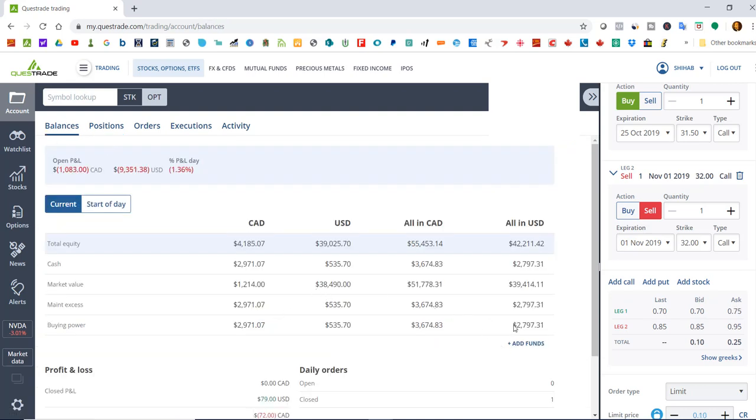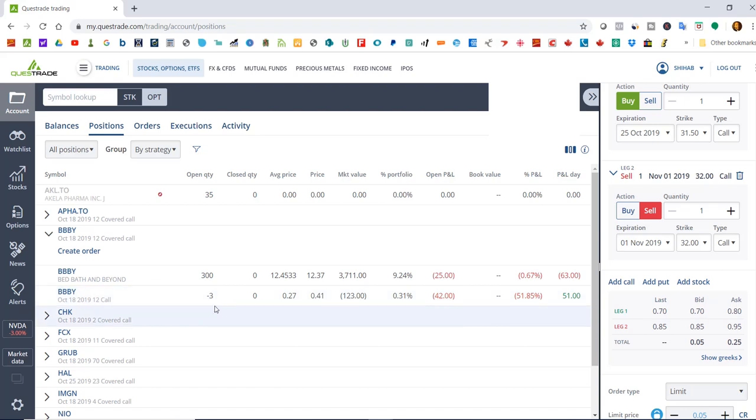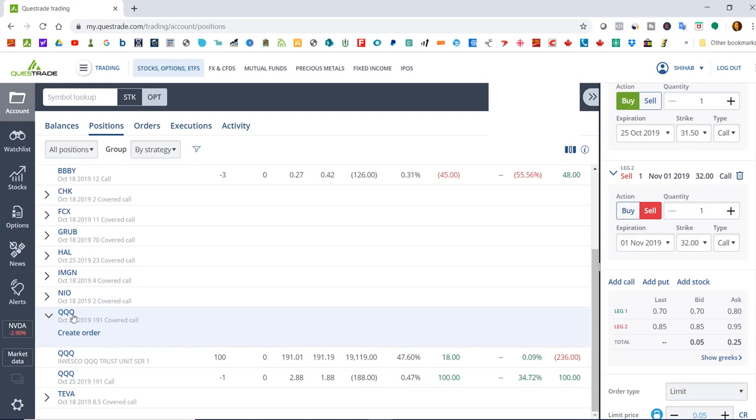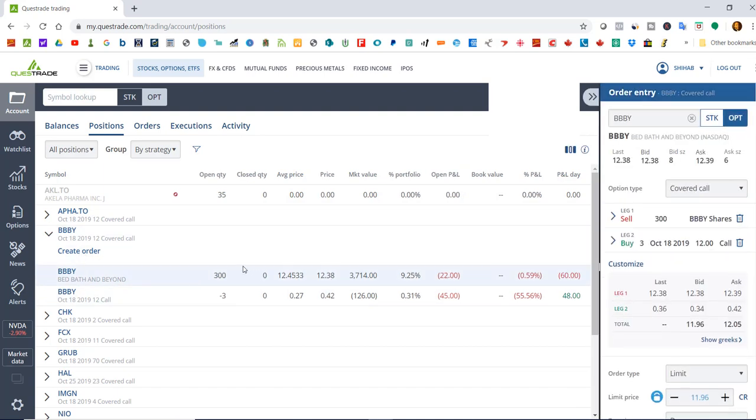Even if I get my money back, right now I have 2,700 buying power US in my TFSA. If I get the money from Bed Bath & Beyond, which represents about 3,700 US, it's not going to be enough for me to buy more Qs or more SPY. If I do covered calls, I want to do it on the Qs, 100 shares of the Qs or the SPY. So, since I can roll over this Bed Bath & Beyond covered call trade for more premiums, I think that's what I'm going to do.